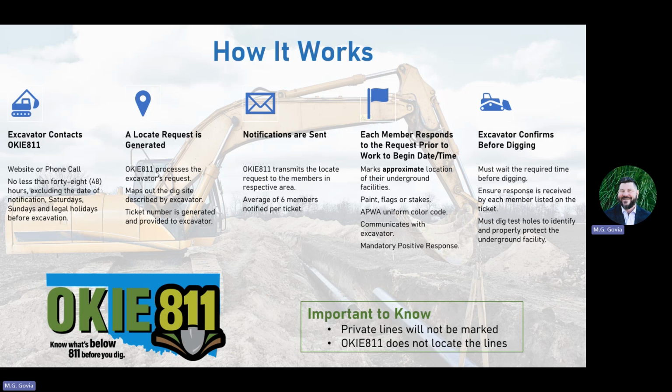So the contact is going to be made to us. Over 75% of our tickets are submitted through our website. So you will hear 811 before you dig or contact us before you dig. Obviously, calling us is an option, but most of it's going to be done through our phone or through our website. Then we're going to create a locate request that's going to be sent out to the member companies so that they can respond to it. A copy of that locate request is going to go to the requester, right?